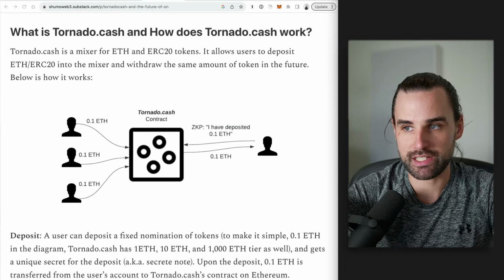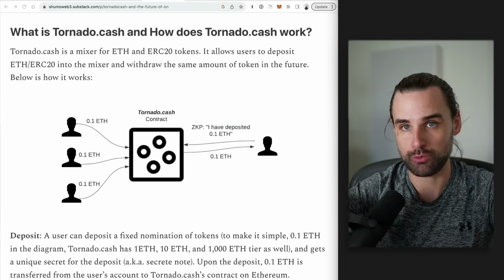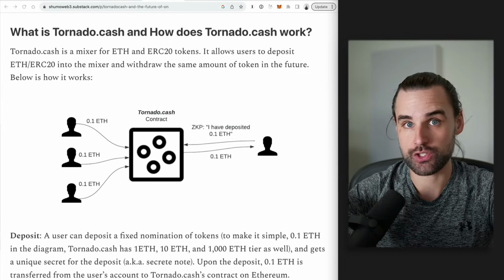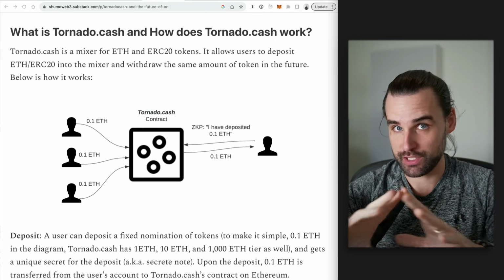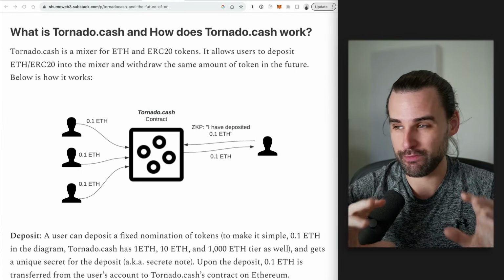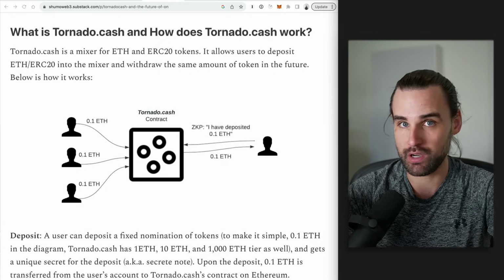All right, so now let's break down exactly how this new privacy solution works so that you can understand why it's such a big deal. Okay, so first of all, let's look at how Tornado Cash works so we can differentiate the two, because you have to understand that first before you can understand how this innovates upon that design.